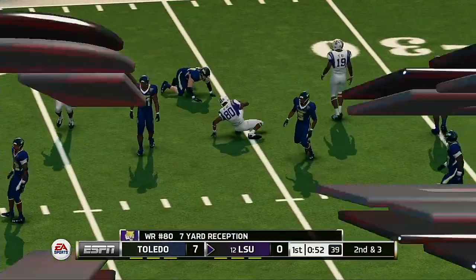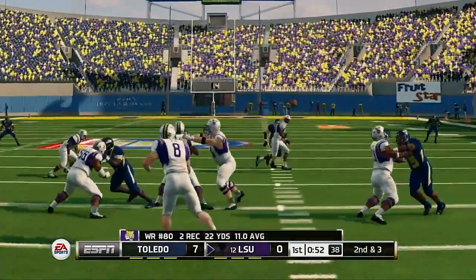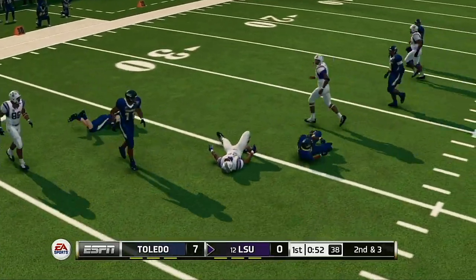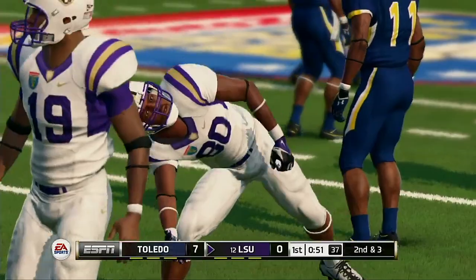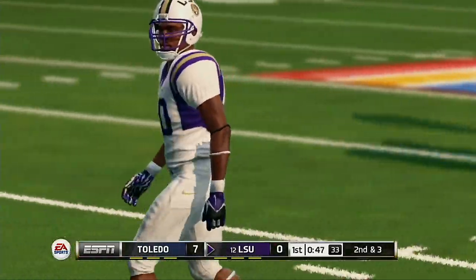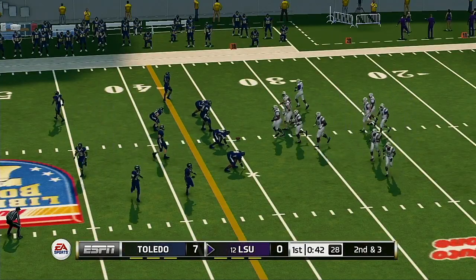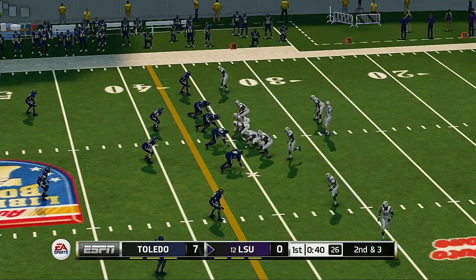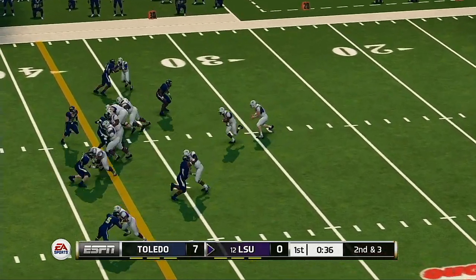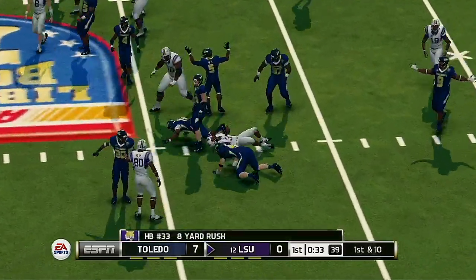He's taken down right around the 34. They just took what the defense gave them on that play. Yeah, you're right. That was a good job of getting that pass completed for positive yardage. They need about 3 yards to get the first here on second down. Tackled at the 42-yard line.